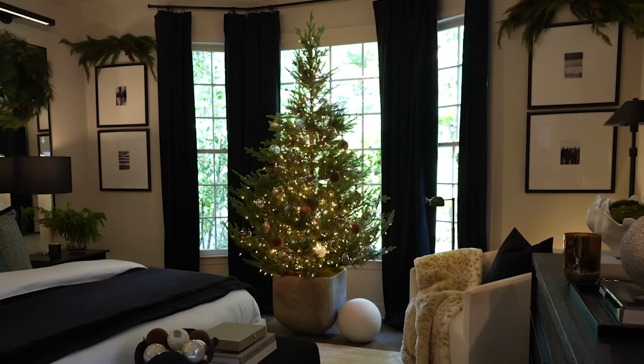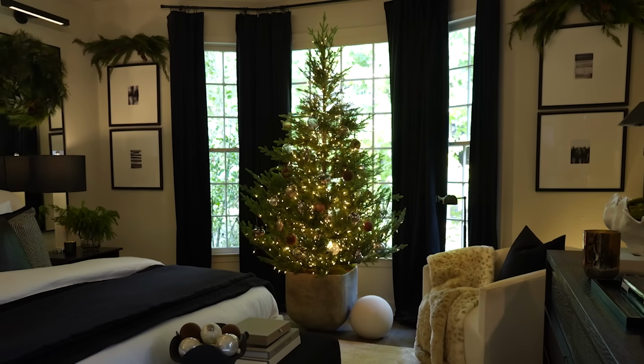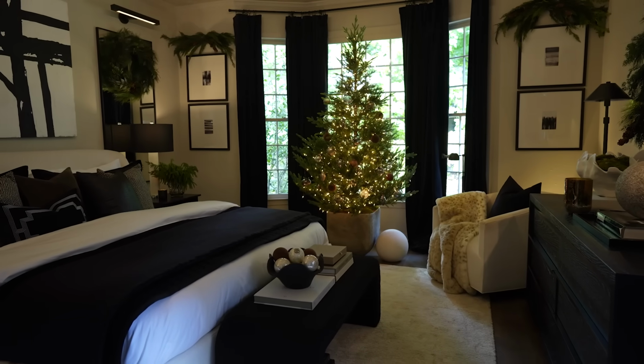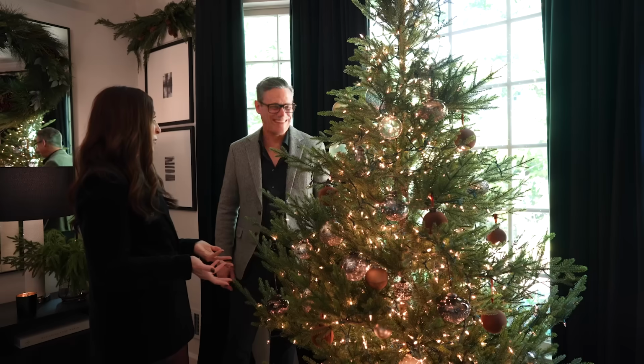I love this, and I'm so glad we were able to fit it in, because there's nothing like waking up to a tree in the morning. Isn't that so true? We love waking up to a Christmas tree in our bedroom. I think it's so cool.